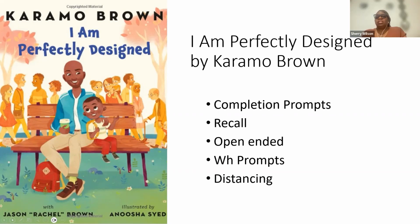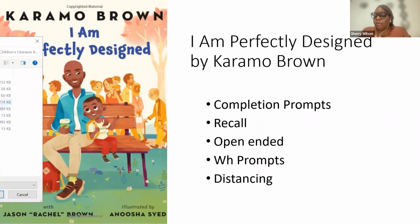Good evening. So I used the book I Am Perfectly Designed by Cora Mo Brown. One of the things I did when selecting my book, I went through my musts. I wanted to make sure the book was multicultural and diverse. It had diverse characters. It had to have unique vocabulary, something catchy for my students. It also identified the grammar components throughout the book. The book had to be less than 10 minutes.